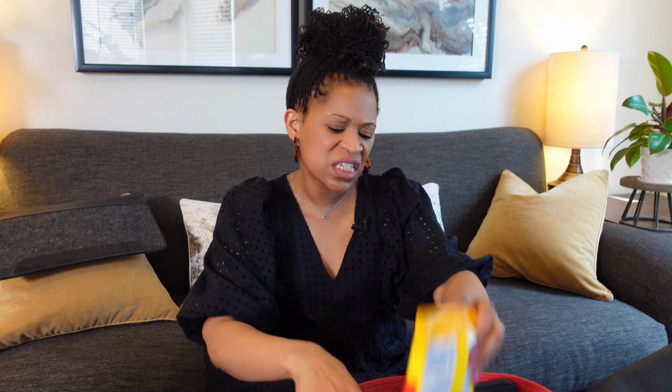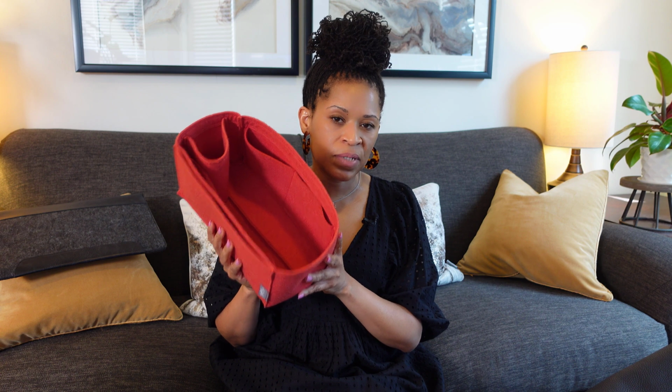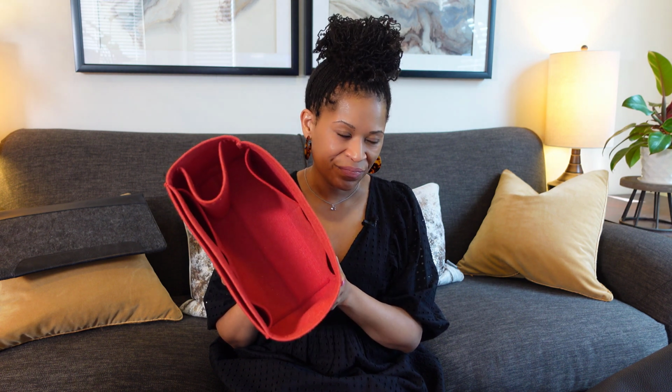And now we're gonna pack the bag for a travel heavy carry. Yes, let's do it. Let me lay out all the things. Okay, so I'm using a Smorga organizer. This is an old Smorga organizer that I purchased for a Speedy 30 years ago.